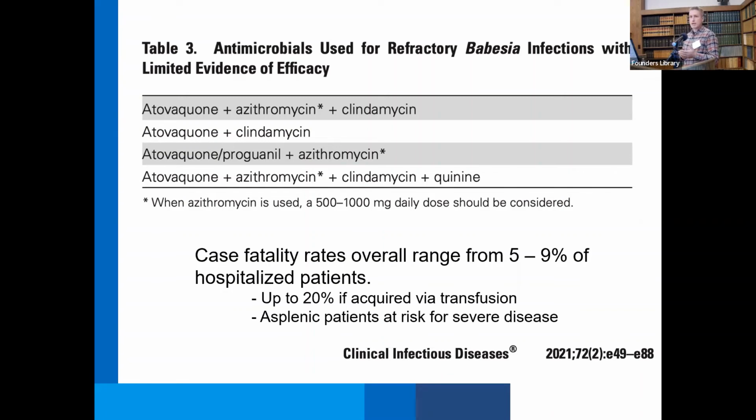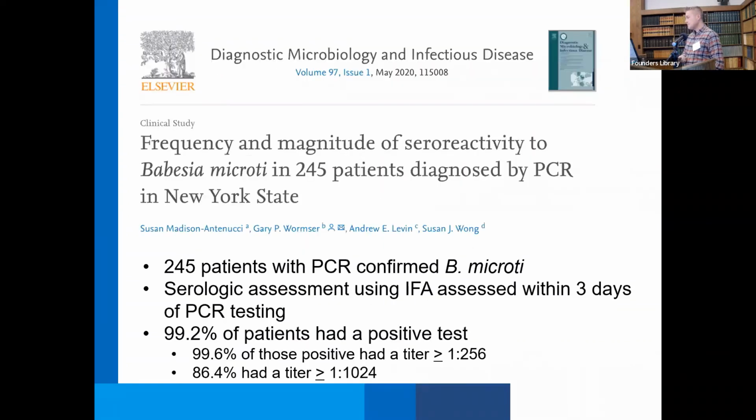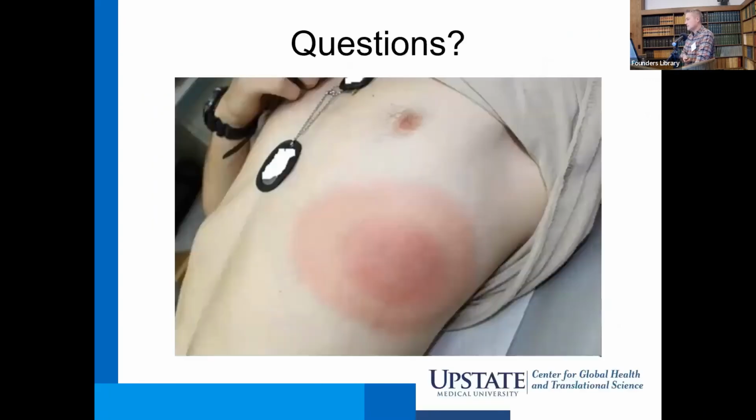We actually had a patient die about 2 or 3 years before I joined Upstate, who came in just septic, high parasitemia with Babesia. And this slide just basically says you can consider using the serology testing. Most people are going to have some kind of a serologic response, even early in the case, but again, it's not diagnostic.